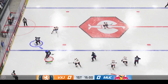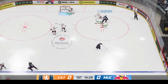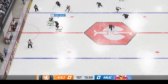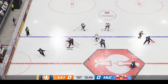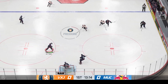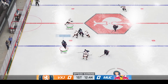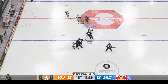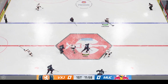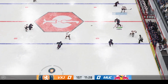The Red Bulls have it now. Gains the zone through the middle, and that's intercepted by McLaughlin. Takes the feed. Munich's got possession at center. Moves the puck. Munich's got it in their own zone. Moves it to Persson. Backtracks with the puck, but maintains possession. Carlson's got it in the defensive end.